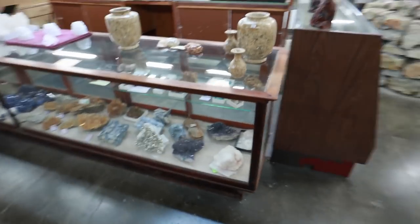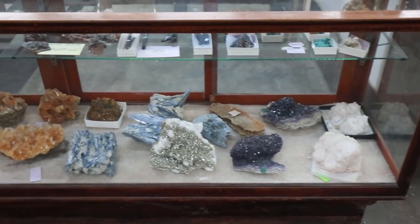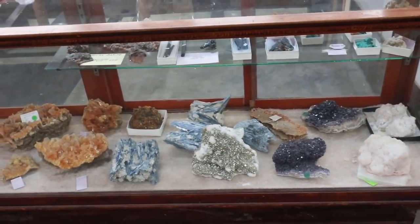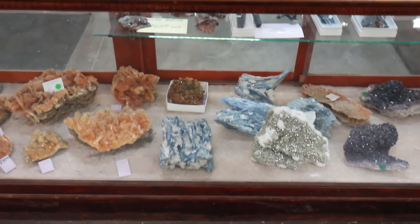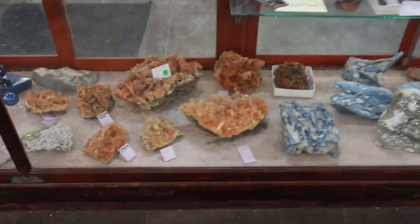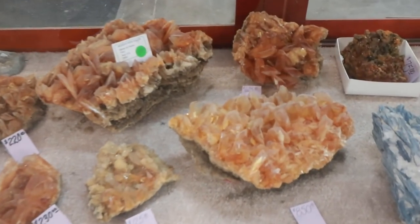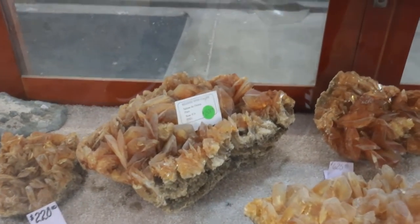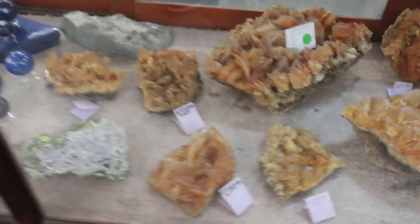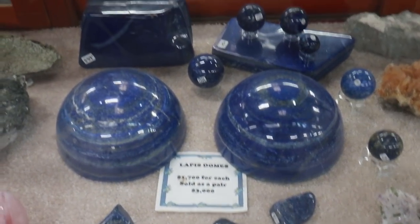Over here we got some bigger specialty minerals. Like that's blue kyanite, I believe. Yeah, very cleansing. And that one is selenite. Yeah, this is selenite from Peru. That's beautiful. Lapis. Lapis lazuli.